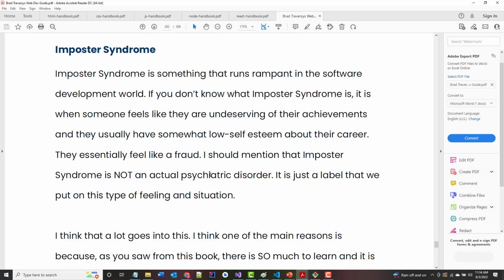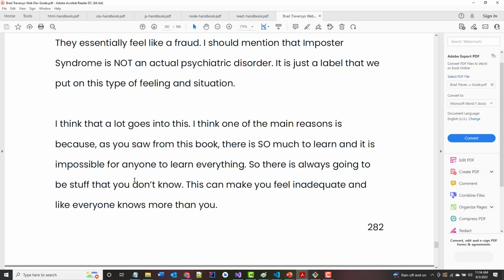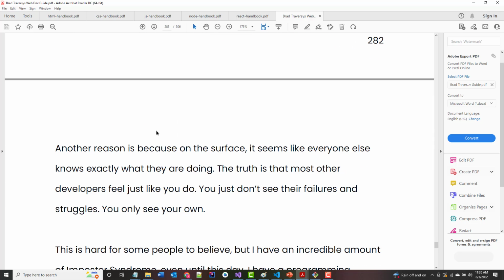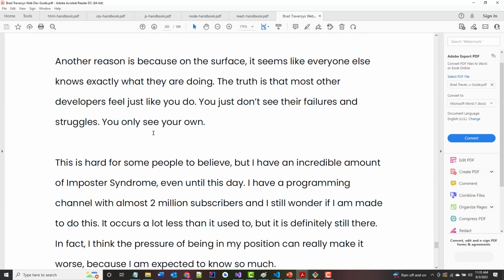Again, it's not an actual psychiatric disorder. It's a label that you put on this. And as he says, a lot goes into this, especially in the field that we're in. There is so much to learn. It is not possible to learn everything. This can make you feel, as he says here, inadequate and like everyone knows more than you. Another reason is it seems like everybody else might know exactly what they're doing.